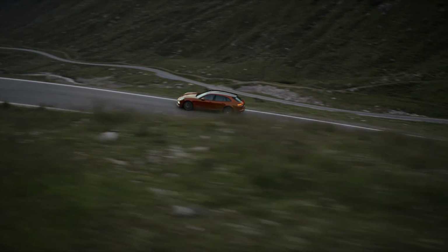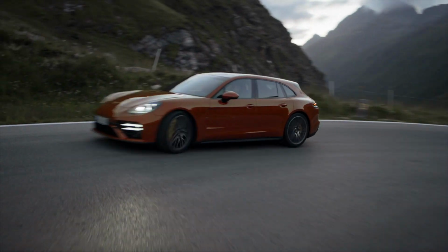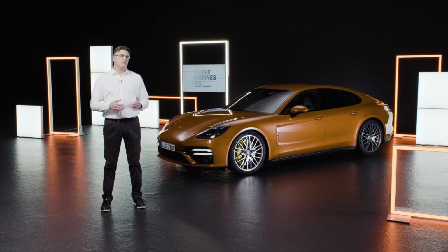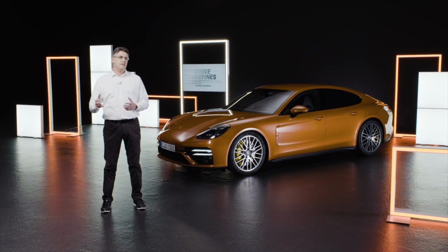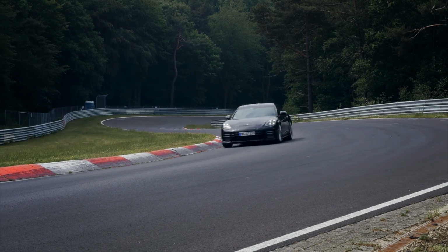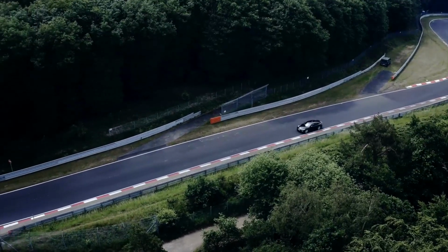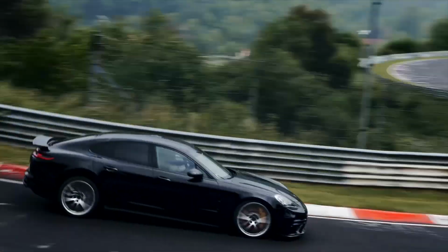The significantly increased engine power is transferred to the road efficiently and effortlessly by the standard chassis systems. In Sport and Sport Plus modes, the Turbo S can fully show off its strengths, among other things due to the adapted all-wheel drive control and application of the rear differential lock. The Turbo S is without doubt the benchmark in the premium saloon segment.